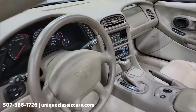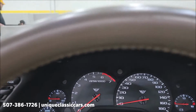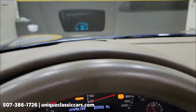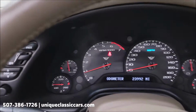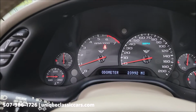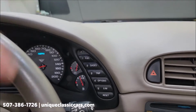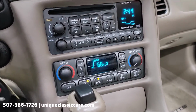Let's go ahead, check out the exact miles. We're going to fire this up for you. This particular car will also have heads-up display, as you can see right there. Controls for that over here, so if you want to adjust it, change the brightness, that can sure be done also. There's your exact miles, 23,992. Driver's Information Center. Electronic dual climate control, AM, FM, CD player.